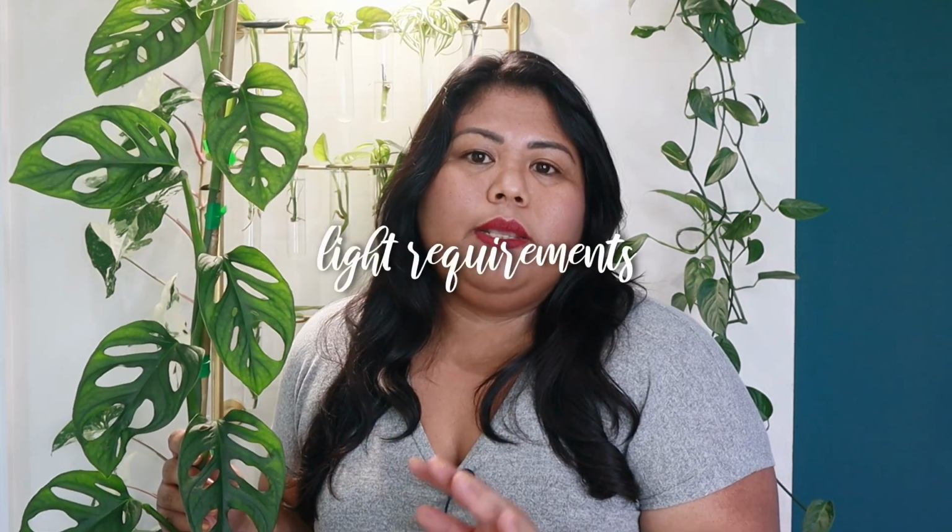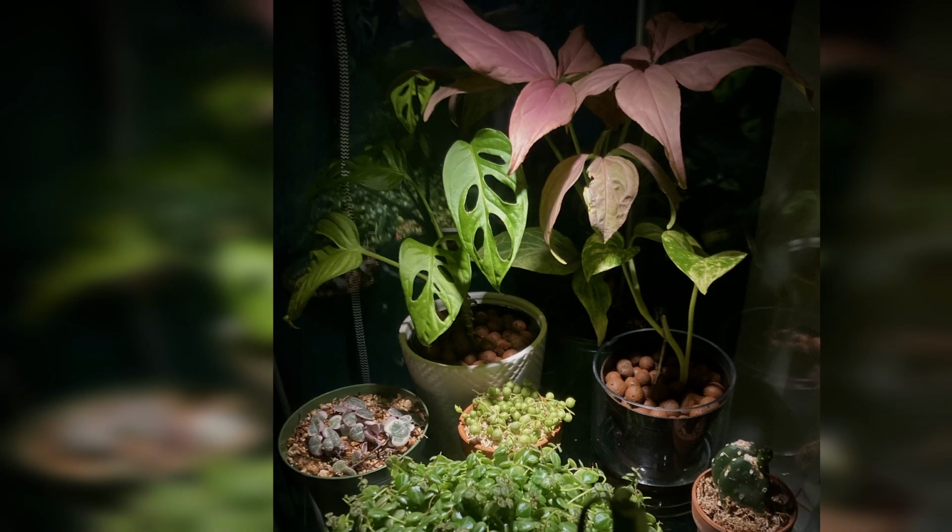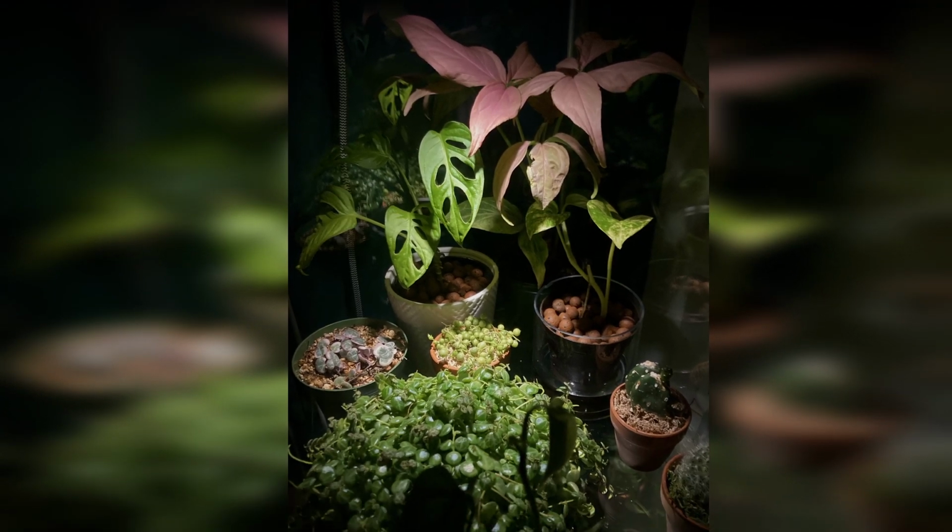Unlike pothos plants, the Monstera Adansonii are not low light plants. They prefer to have medium to bright indirect light. When both of my Monstera Adansonii were a lot smaller, I did have them in my IKEA greenhouse cabinet and they were under a grow light.